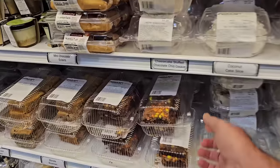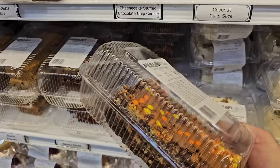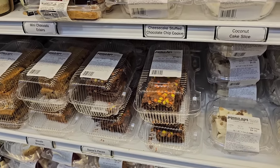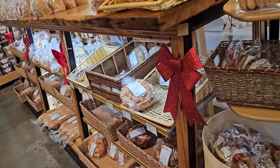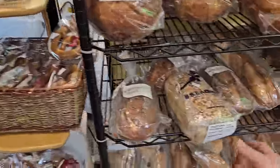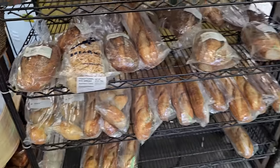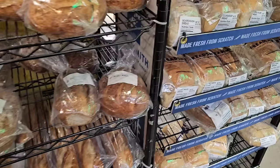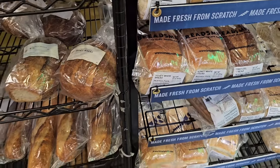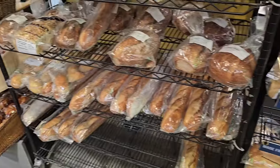What is this? I've seen this one here before. This looks amazing, like a Reese's PC brownies here. Oh, it's pretty good. They have fresh breads everywhere, guys. They make a lot of this stuff in-house. They got different pretzels here. I mean, just all different kinds. Pretty cool. Got this right here. Handmade Hearth Bakery. So, yeah, okay. No, this one ain't from here, I guess, but a lot of them are.